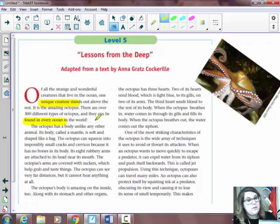Its body, called a mantle, is soft and shaped like a bag. The octopus can squeeze into impossibly small cracks and crevices because it has no bones in its body. Its 8 rubbery arms are attached to its head near its mouth. The octopus's arms are covered with suckers, which help grab and taste things. The octopus can see very far distances, but it cannot hear anything at all.